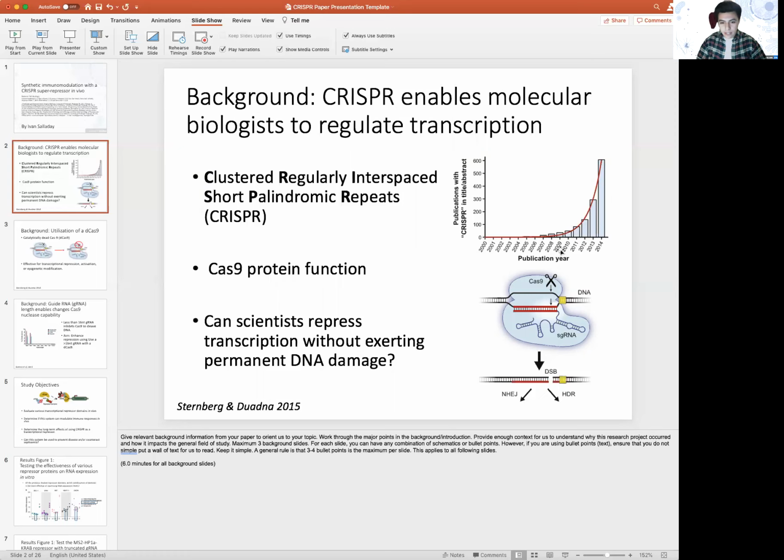And the attention to CRISPR technology has recently advanced. As you can see here, there's been a recent spike in the amount of papers that are focusing around CRISPR.